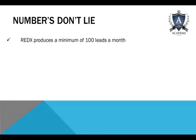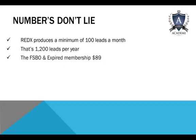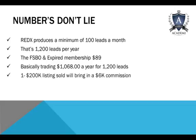This is very conservative. I just showed you 133 leads, but let's say I always like to think conservatively. REDX is going to get you about 100 leads a month. That's 1,200 a year. The membership, I pay this. I heard it's $79 now, but maybe I need to talk to him. But when I purchased it, it was $89 a month. So here's what you're doing. You're trading, if you join for 12 months, a little over $1,000 of your hard-earned money for 1,200 shots. And if one of those shots falls through the hoop and goes in, and it's a $200,000 house, you're going to make $6,000.